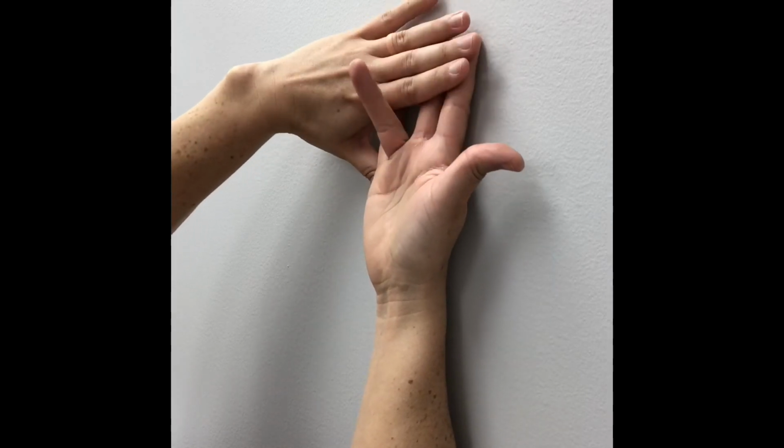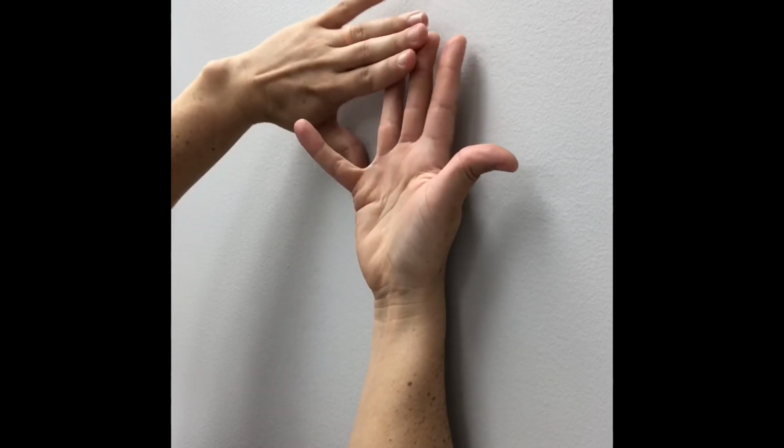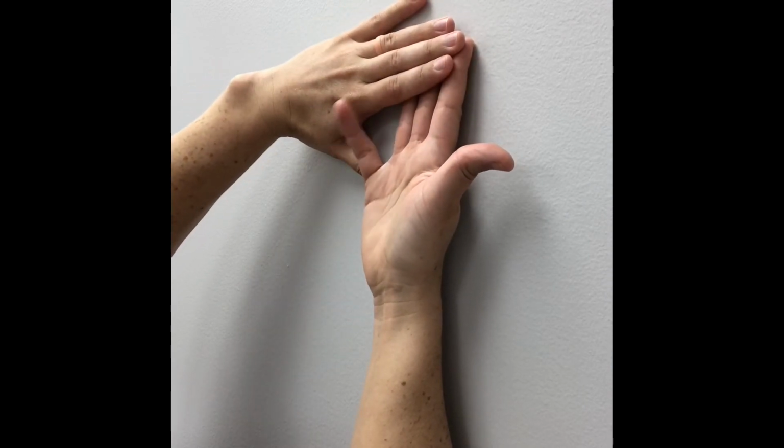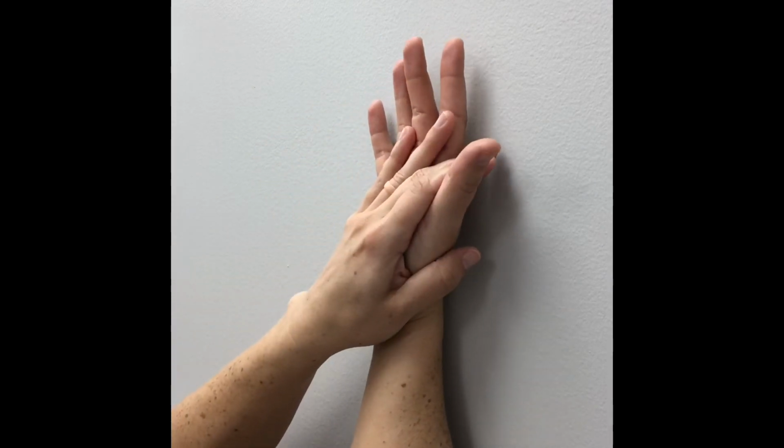What you're doing here is gently gliding or flossing the tendons that bend your fingers one at a time through the carpal tunnel to achieve less friction during active use of your hand. Don't worry if you have trouble bending your small finger, this is common. You can also do this exercise with the tip of your thumb.